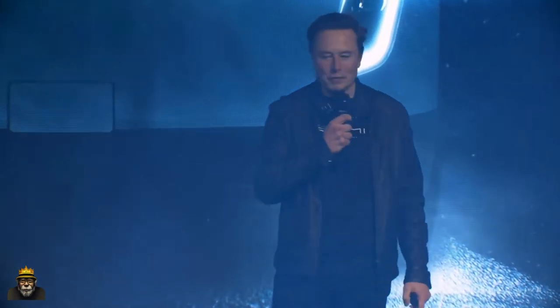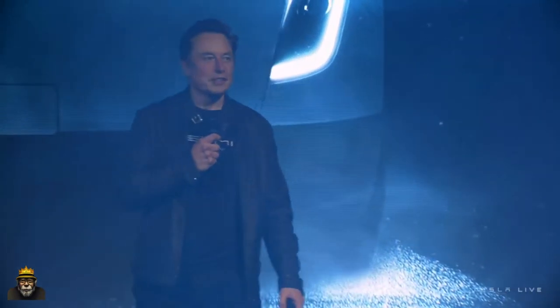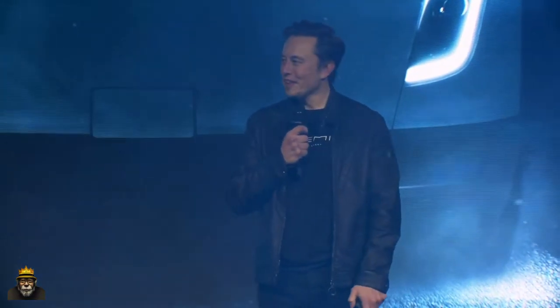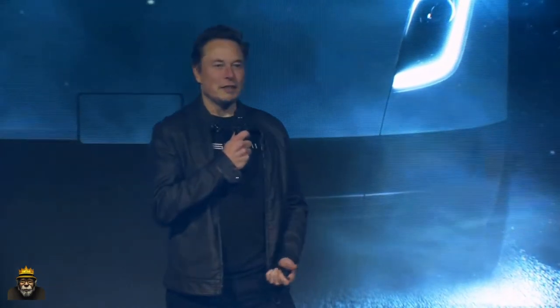Welcome to Sparks, Nevada, site of the Tesla Gigafactory and our Tesla semi-truck factory as well. I can't believe it's been 5 years. We unveiled the Tesla Semi 5 years ago. It's been a lot that's happened since then, to say the least. But we're incredibly excited tonight to actually deliver our first production Tesla Semi trucks.